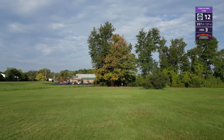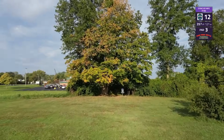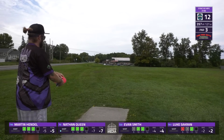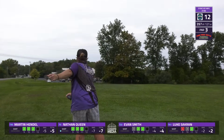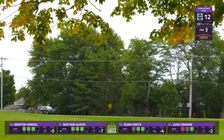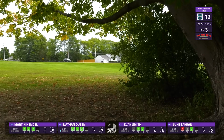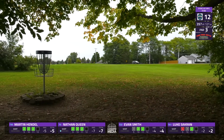Moving on to hole 12. Just under 400 foot par 3. A little bit downhill. Would guess it plays more in the 370 range. Really the one thing you don't want to do is go long. You can potentially find some thicker rough. There is a baseball field on the right. In the past, on windy days, your disc can carry over into there, but we got perfect conditions today.